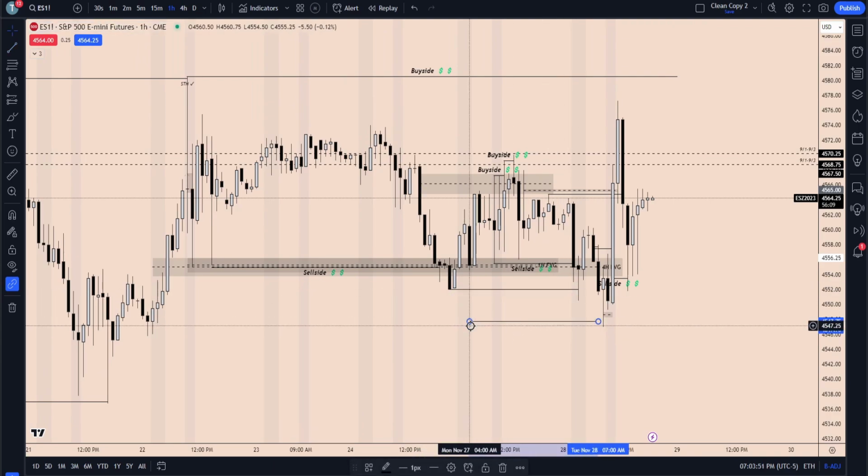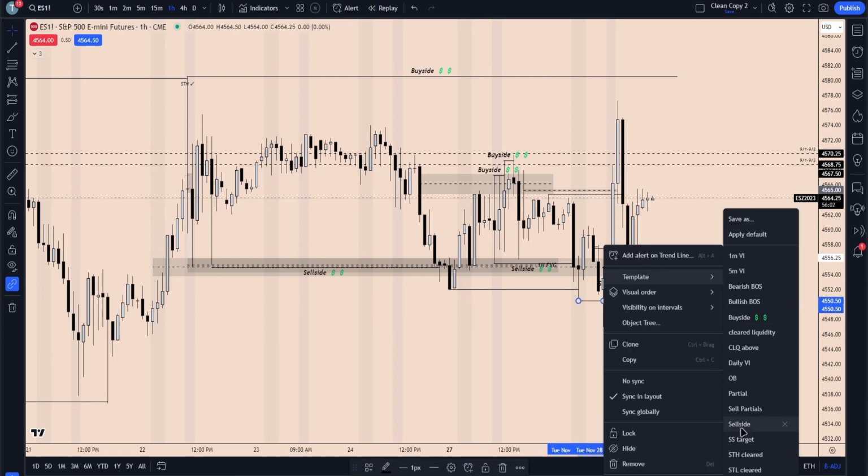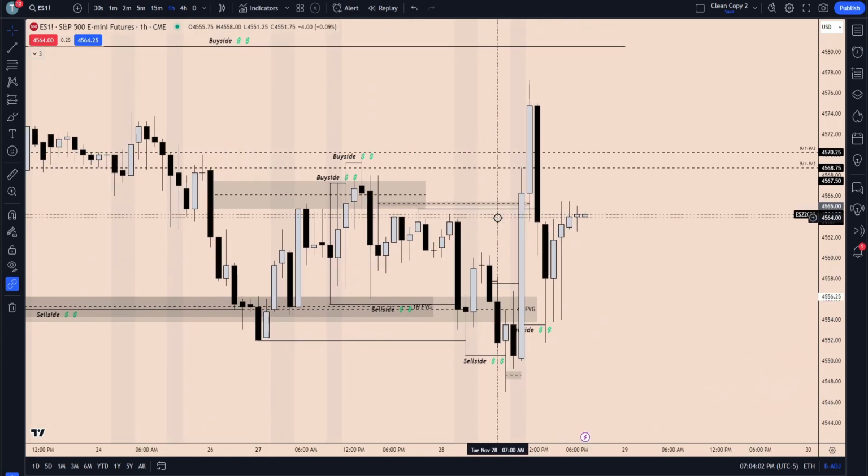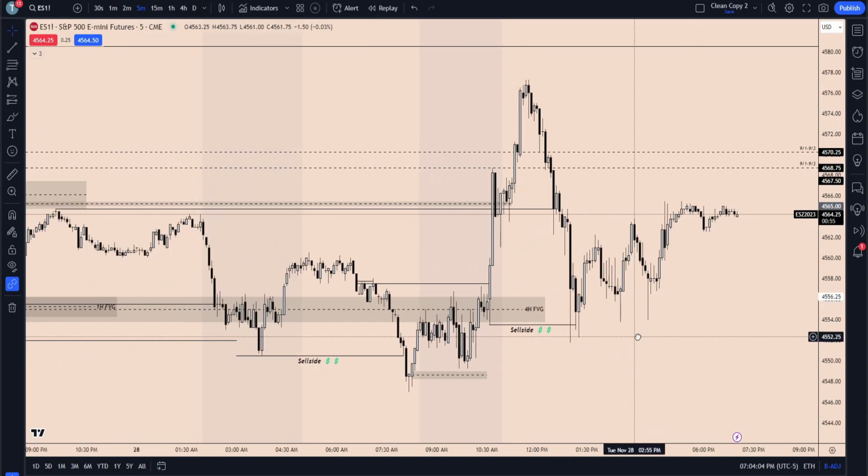So I would clear sell side here and then clear it again here. At this point, we had done that prior to 9:30. So if we're going to run out that sell side before 9:30, we would look to see if price wouldn't want to give us an opportunity to go long.